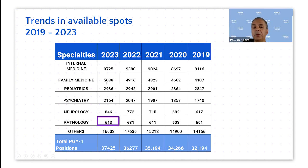Family medicine has been increasing. There's been a lot of focus on primary care, so family medicine spots have been increasing in the match. Neurology continues to increase, but of course you'll see that become more competitive. Pediatrics also, at least in terms of number of spots, is much higher than say neurology or pathology. So last year the total available spots were 37,425.